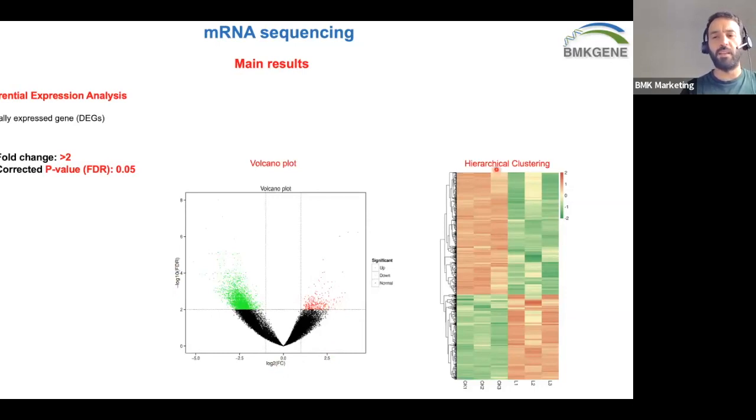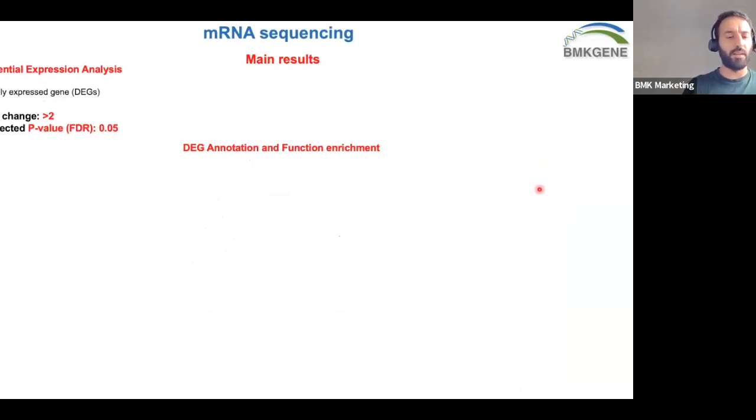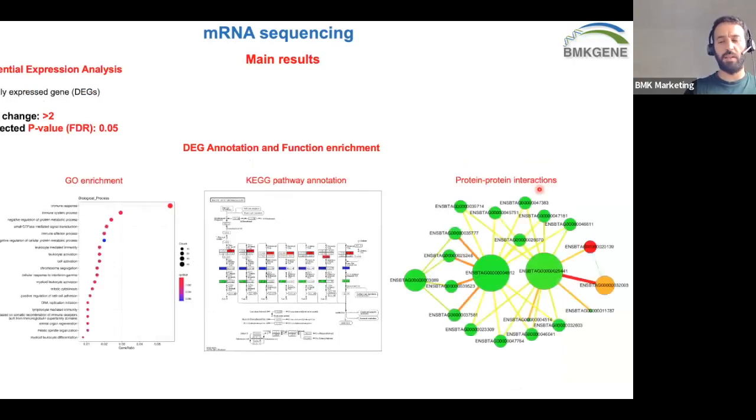We can use a heat map as well to look at the hierarchical clustering of your differentially expressed genes. Once you identify your DEGs, you can go for annotation and functional enrichment. Here you can use different databases, as explained before, like GO enrichment, for example, to see which gene ontology biological processes are implicated for the genes that you got upregulated, like immune response, or immune system reaction, or whatever. You can also use KEGG pathway annotation to see which pathways and specific proteins are implicated. And you can do protein-protein interaction to see which proteins interact with the others.